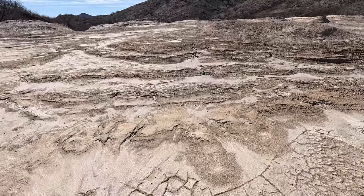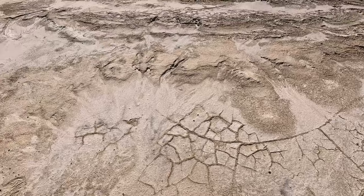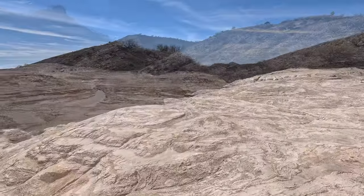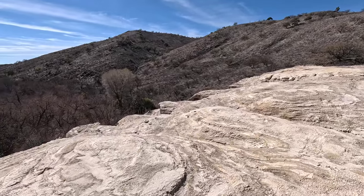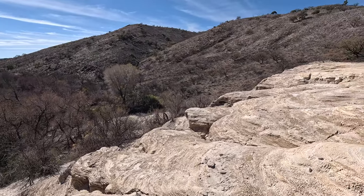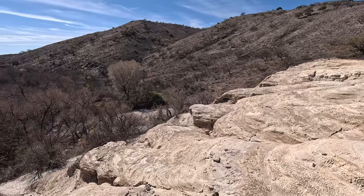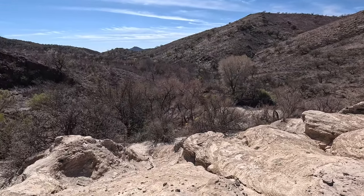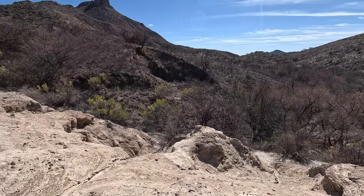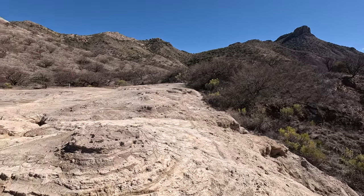As I was walking, I saw this. I like these patterns. When the soil dries, it leaves those hexagonal type patterns. And out towards the end of the tailings, this is pretty. I bet at sunset this is pretty. Over the years, all this dirt is eroding away from the excess water and the rains, slowly but surely being taken down into that valley.